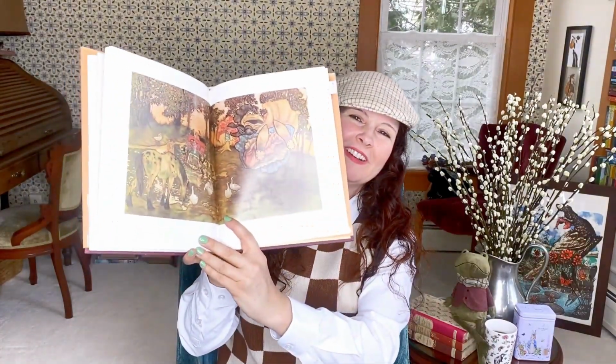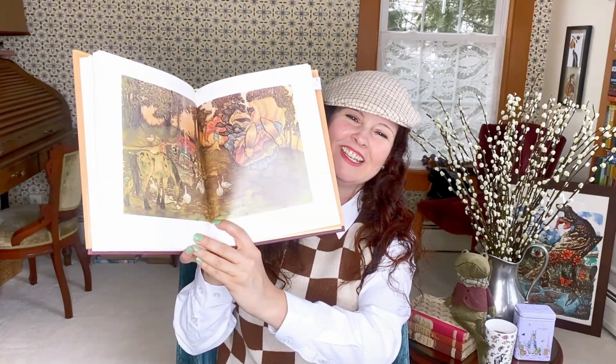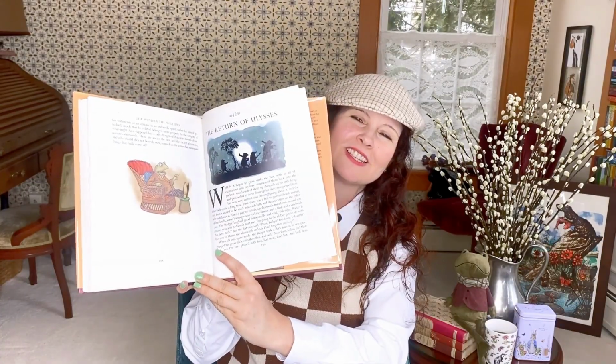Oh, I love this one, where Toad crashes again, but I just love this illustration. It's so funny. And I love the chapter headings, and every chapter has an illustration at the end of it as well. I also love that on the back it has all these ovals with the characters in them.